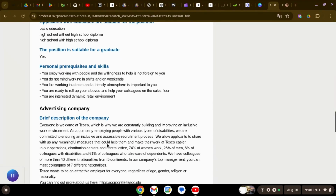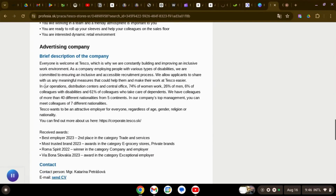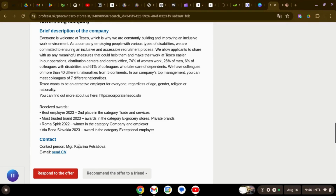Brief description of the company. Before you apply for a job in a particular company, you should at least know a little about the company you want to apply to. So this is what you should know about Tesco. You read through it. And these are the awards they've received in the past year. Best employer, they received it in 2023. Most trusted brand 2023. Roma Spirit 2022. VI Bonus Slovakia 2023. This is the name of the employer that wants to hire you.